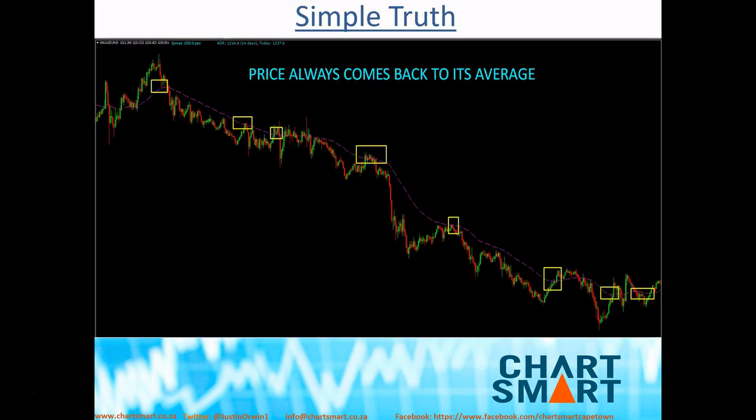Okay, so let's just start off with what do we always come back to at ChartSmart Trading? What is our principal truth that we always work back to? It's very, very simple, and that is that price always comes back to its average. Now, you might say, well, okay, Justin, but which average? Well, you can choose any average you would like to.